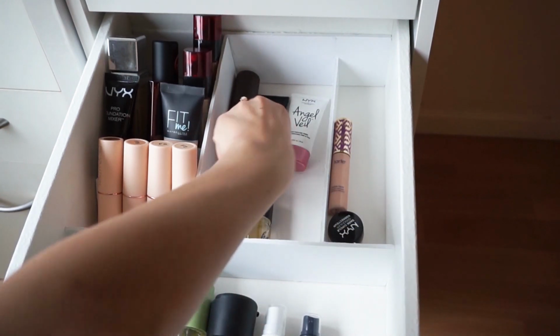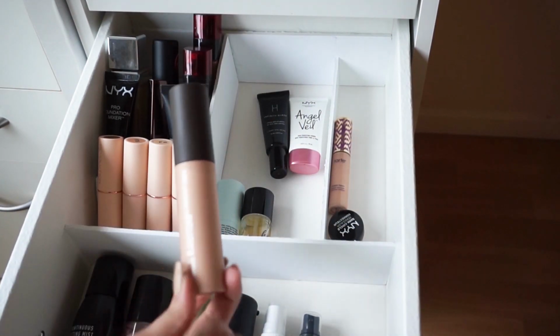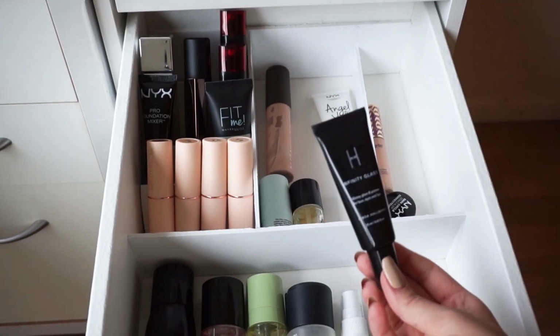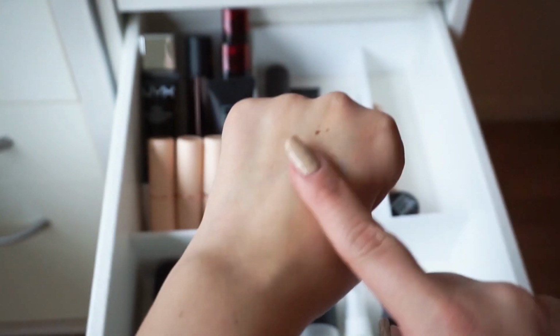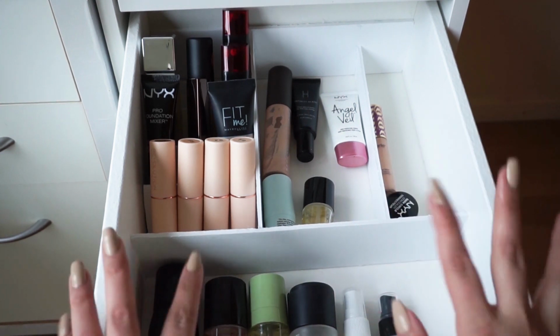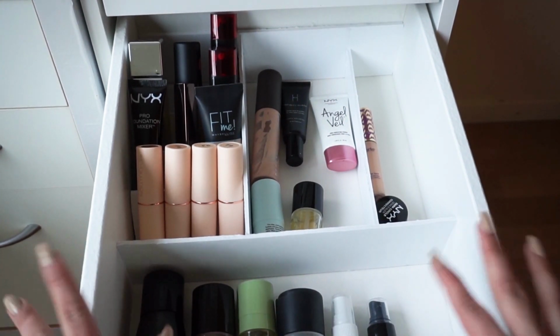Moving on to primers. This is a Becca Shimmer Skin Perfector in Champagne Pop. I really like it. I really love the way it smells. Next, I have the Linda Hallberg Infinity Glass primer. This is a very nice hydrating primer. It's very unique and hydrating, and it's also a little bit sticky, which is gonna make your makeup last longer. But I also really like to use it on top of a liquid lipstick because it makes it a little bit more wearable and comfortable.